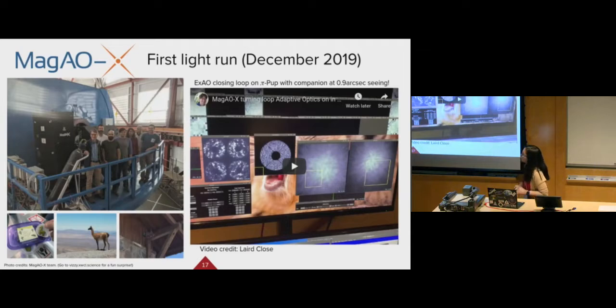Another cool thing is that we actually had our first light run in December. We've been building this instrument for 2 years, and we finally sent it out. This image on the left, that's the team who went. I didn't go. But I did send some chocolate to the whole team. And I sent some pictures of the various animals we have in LCO. And we actually did manage to close the loop with MAGAOX on first light.